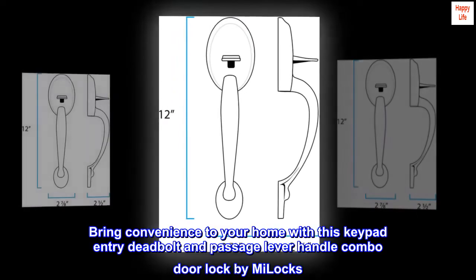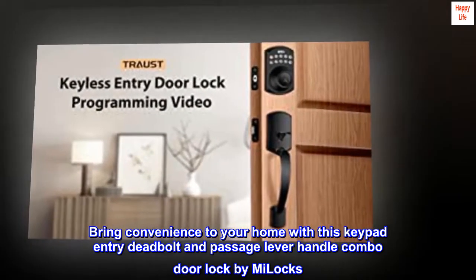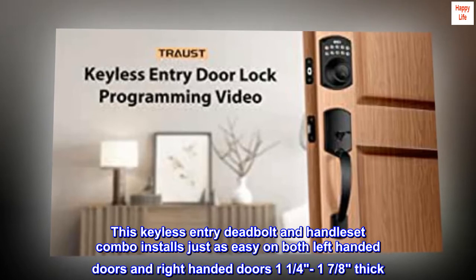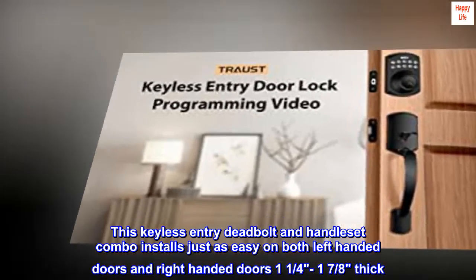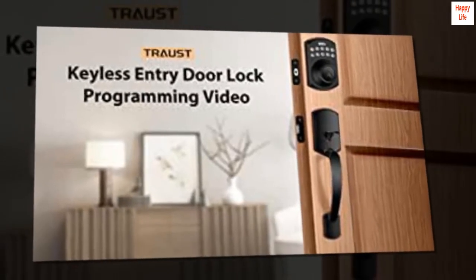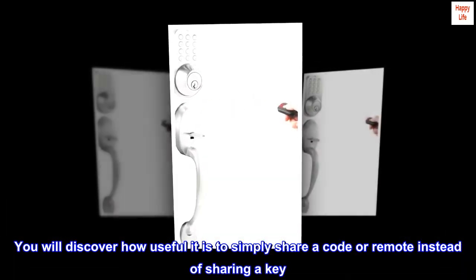Bring convenience to your home with this keypad entry deadbolt and passage lever handle combo door lock by MiLocks. This keyless entry deadbolt and handleset combo installs just as easy on both left-handed doors and right-handed doors 1 1/4 to 1 7/8 thick. You will discover how useful it is to simply share a code or remote instead of sharing a key.